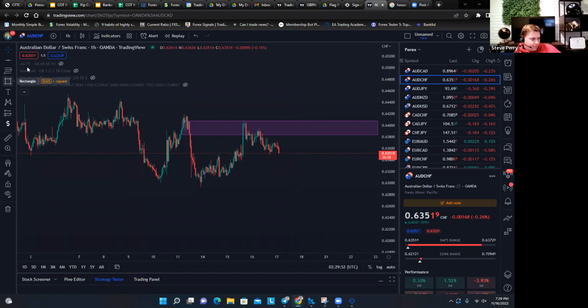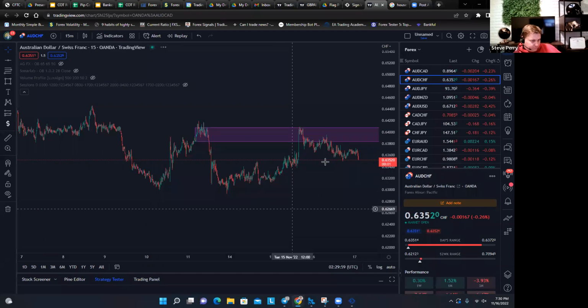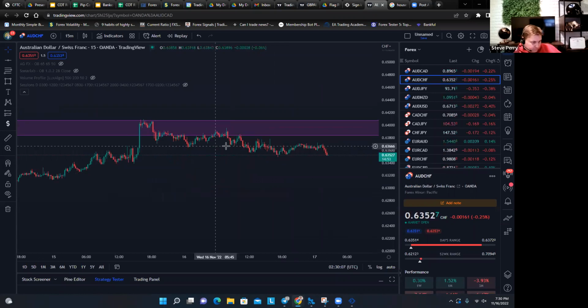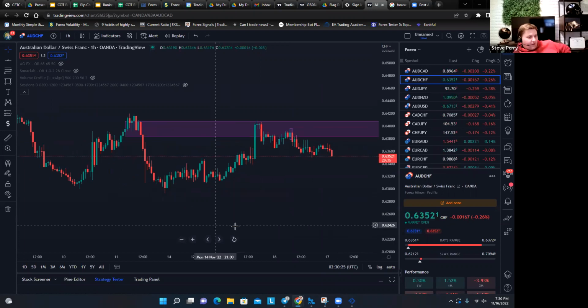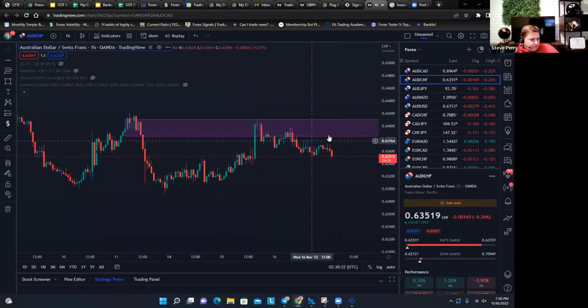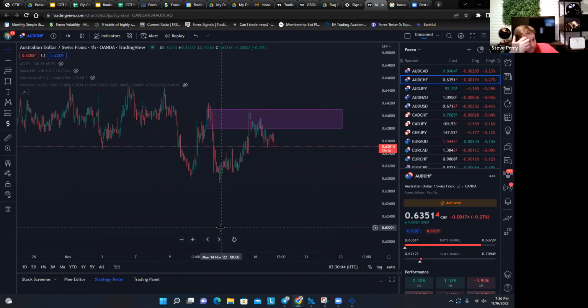Yeah. Let me look at this from a 15-minute. See, this is a banker's candle right here. Yeah, just trying to see if this is something that's worth trading. Like if it came back up into this range, I would say it would be a good sell opportunity. Something like that. If it came up into there, yeah, it'd be time to sell. I might do that.